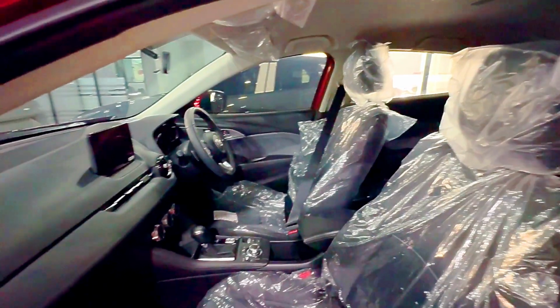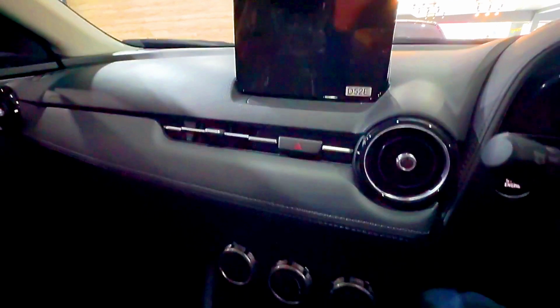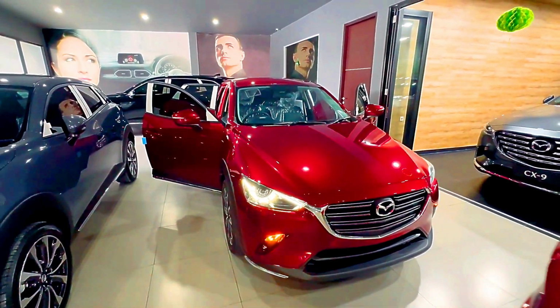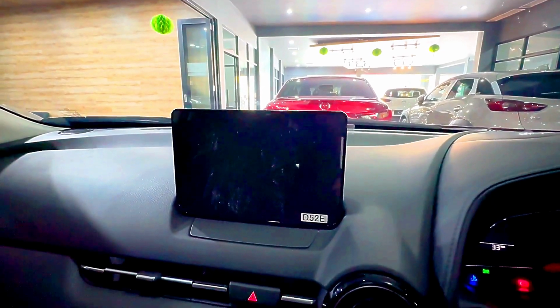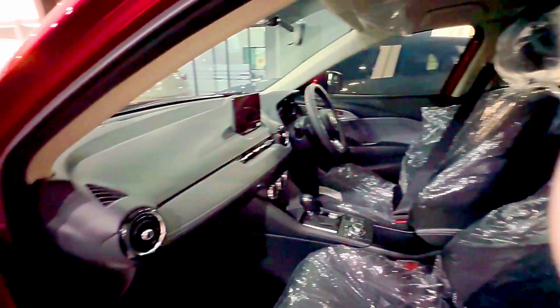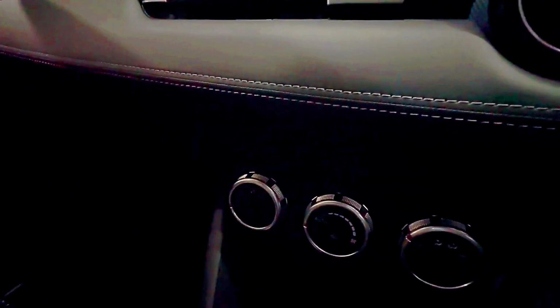Servicing and warranty. The Mazda CX-3 is backed by a 5-year, unlimited kilometer warranty. Servicing is required every 12 months or 15,000 kilometers. The first 5 services are capped at $334, $526, $412, $526, and $334.